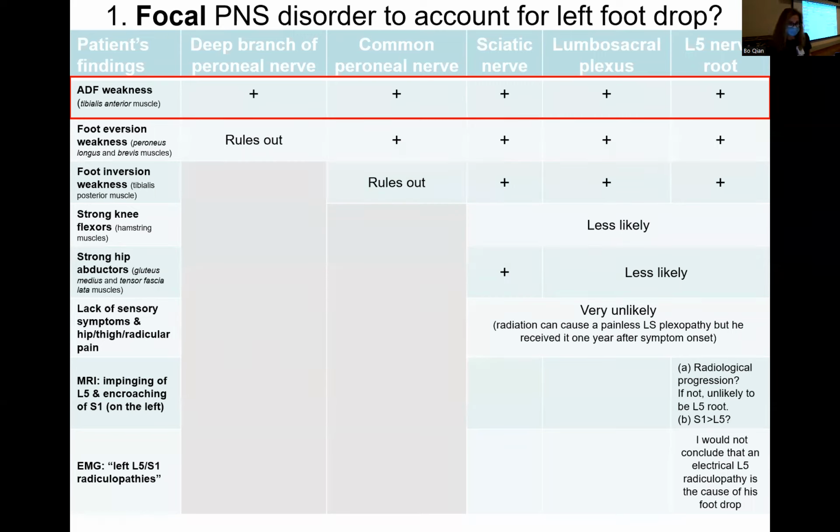So I think we can quickly rule out the first two, because this patient has weakness of foot eversion, and this is the action of the peroneus longus and brevis muscles, which are innervated by the superficial branch of the peroneal nerve. So a deep branch of the peroneal nerve does not entirely explain the foot drop in this patient. Then the patient also has weakness of foot inversion, which is the action of the tibialis posterior muscle, and this is innervated by the tibial nerve. So a common peroneal nerve problem does not entirely explain the foot drop either. And then we have the sciatic nerve, lumbosacral plexus, and L5 nerve root.